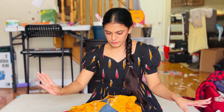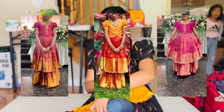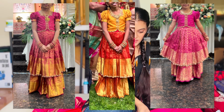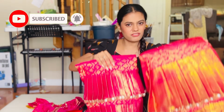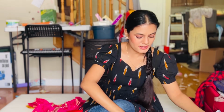My eldest daughter and my husband's younger niece are both the same size and same age, so it was easy for me to get things done for her. I wanted all of these to be similar, but as I said, I couldn't find similar sarees, so I got this and this, which are kind of similar in color. You can definitely tell the difference, but it's quite similar.